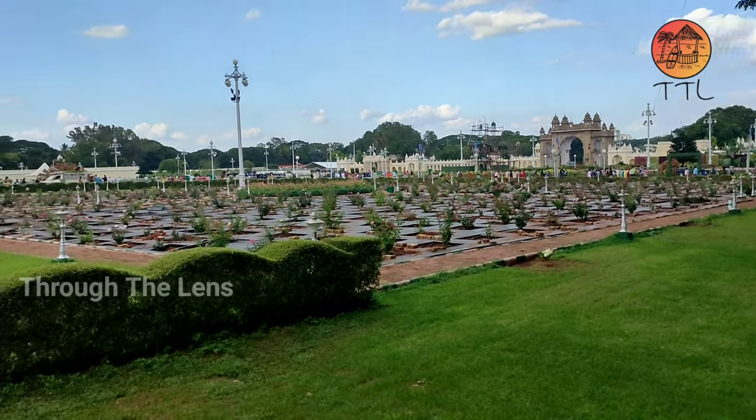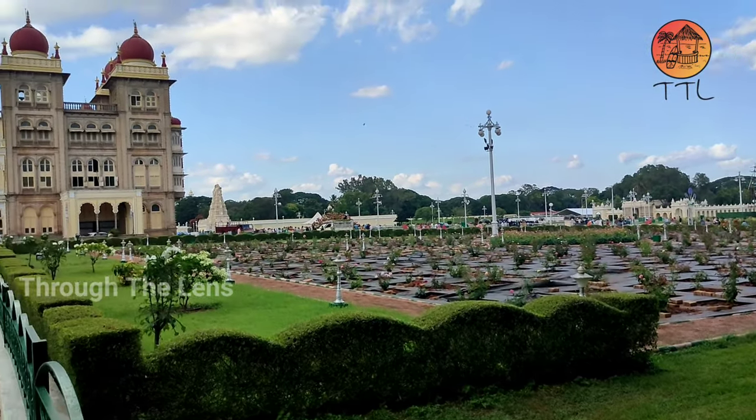Have tried to cover this beautiful palace from all the possible angles and information.